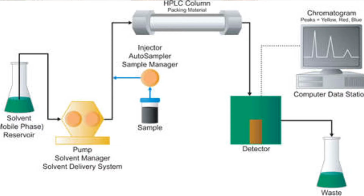The detector at the end of the entire HPLC system graphed the different concentrations of elements in the sample. After comparing the results of the graph with known elemental trends, it was found that only hydrogen and oxygen were present in the sample. Therefore, it was concluded that the poisoning must have taken place elsewhere, for there was no trace of poison in the glass of water.